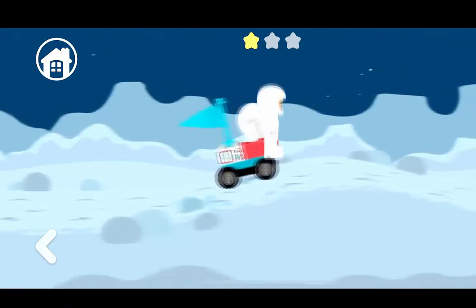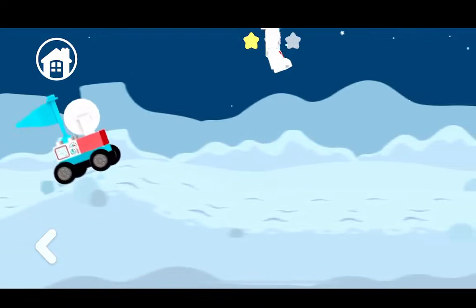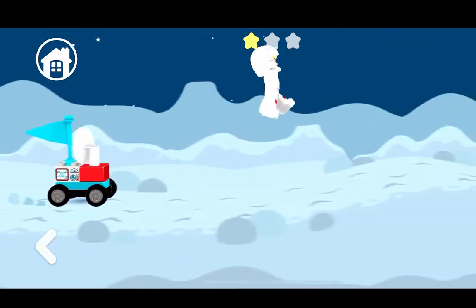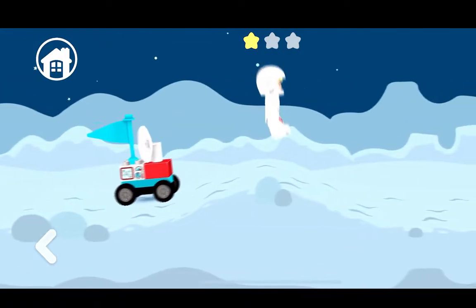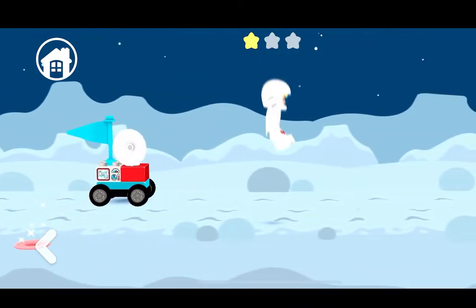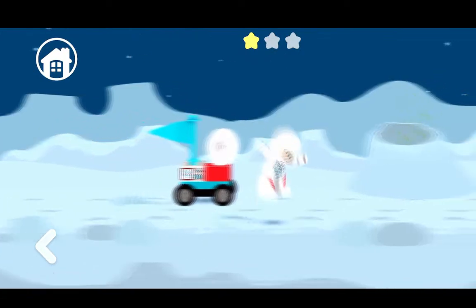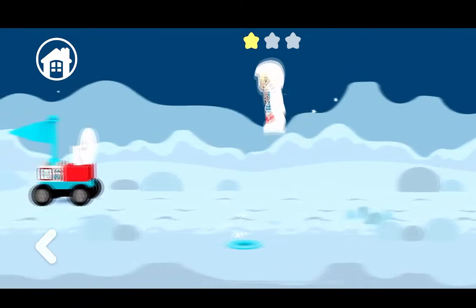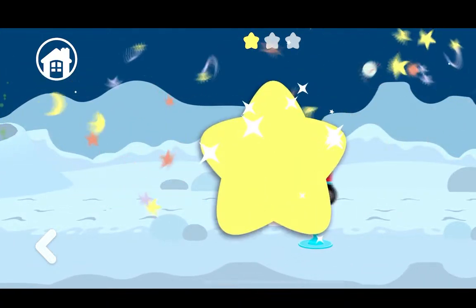Okay. We have a blue flag. We need to find a blue hole. Super jump. Oh, it's yellow. And we don't need it. We need a blue hole. Jump, our astronauts. And looking for. It's a pink. No, we don't need it. Look. Funny jumping. Oh, see, it's a blue hole. Take the flag to the hole. Super! The second star.